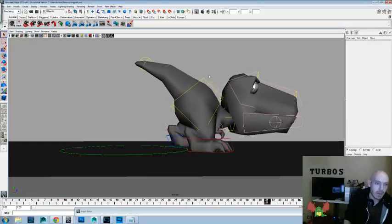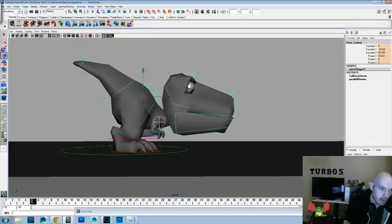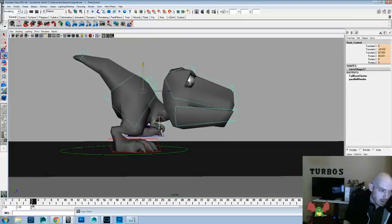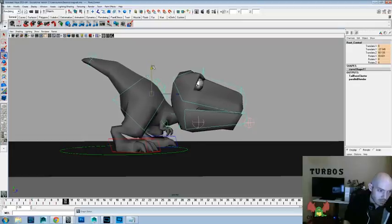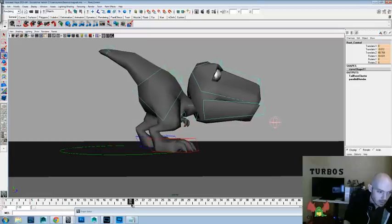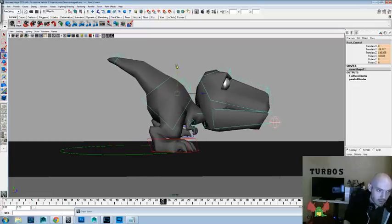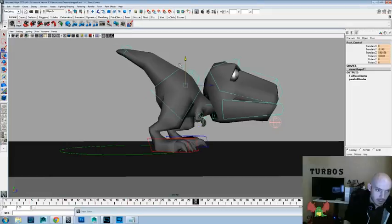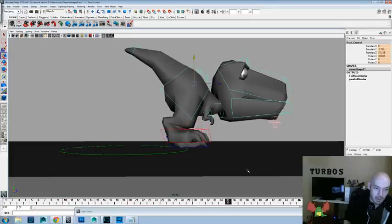So let's go ahead and save our file here. We've got enough going that we can do some more stuff here with that. So let's go ahead and raise it up and push it down. Raise it up and push it down and raise it up and push it down. This will add and get our sense of weight from doing some up and down here.